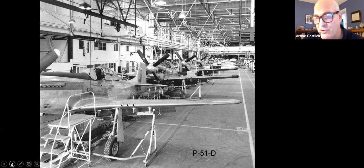That wasn't the case. The Germans were all too happy to attack our bomber formations during the daytime, and shoot as many bombers down as they could. So the idea was that you should really escort our bombers with our own fighter planes. So when the Germans showed up, our fighter planes would take on the German fighter planes, and then the bombers could concentrate on what they were doing, right?